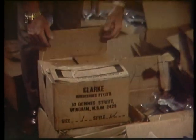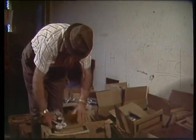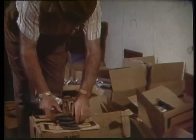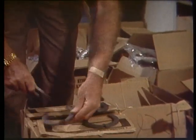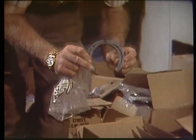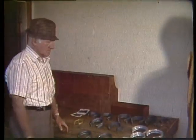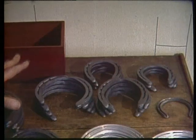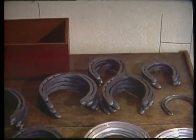We pack these shoes in a box or a container such as this, and we put them in this bag, a plastic bag. We put 2 front shoes, 2 back shoes. They're quite distinct. You can see the difference in the two. Now the front shoe is a round shoe. You can see that. Different to this shoe here, which is a back shoe, which is a long shoe. This range of shoes, these dark shoes back here, are all hack shoes, made for horses that do work all the time around the roads and in the bush.